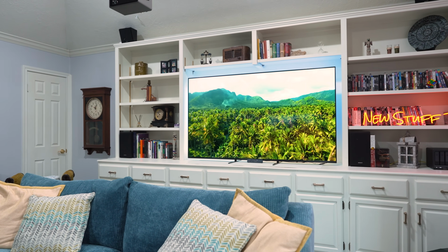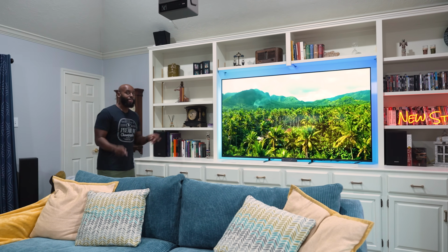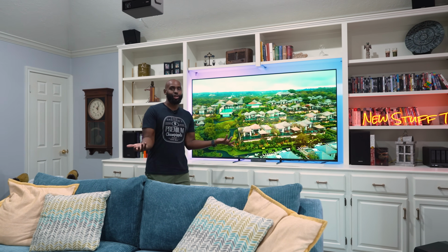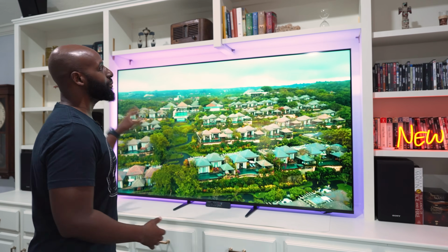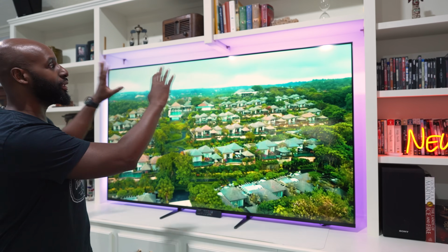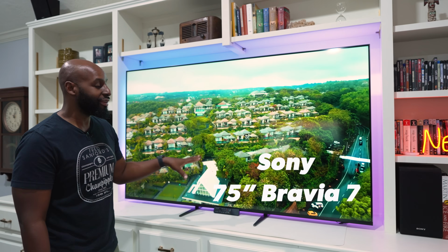Like, we play games up here, we come up here, me and the wife will just sit up here and converse, but this is also my studio, because of course I shoot all my videos up here, and I needed something in the background that was going to be really pretty, so I just knocked out some shelves on this built-in bookshelf and made a space for TVs. Right here you're looking at the Bravia 7 75-inch.